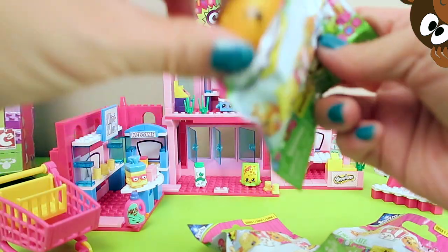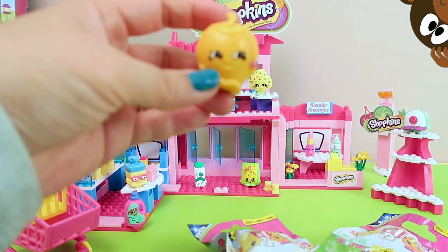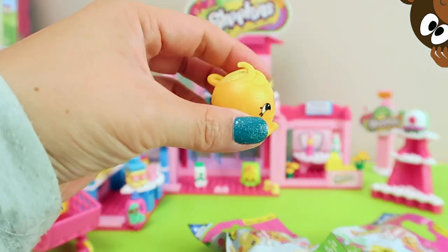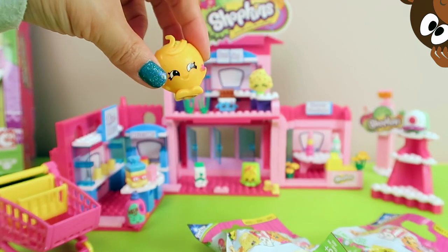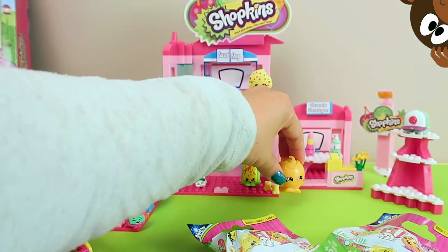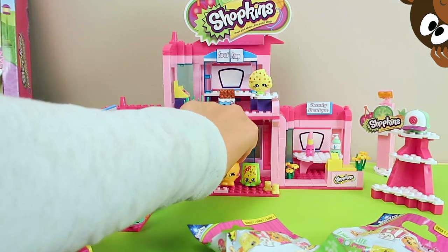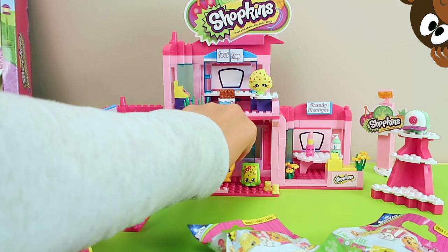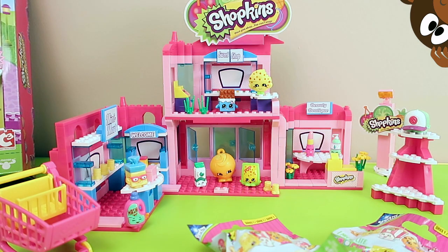Oh, did we get Juicy Orange? We sure did. Hi, Juicy. Hey, y'all. You know what? We're gonna put Juicy Orange right over here, right with the rest of the little Shopkins. We're gonna have to close one of the windows. He's kind of big. He's a little bigger than the rest of the regular Shopkins, but it works just fine.